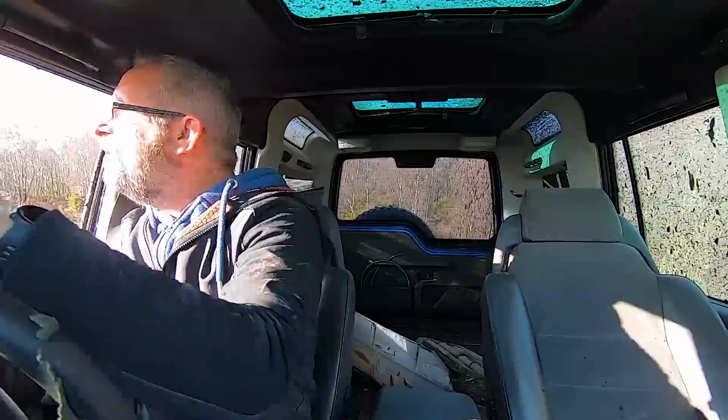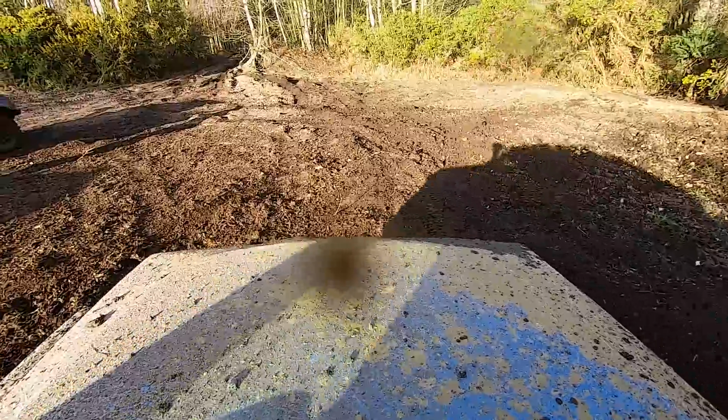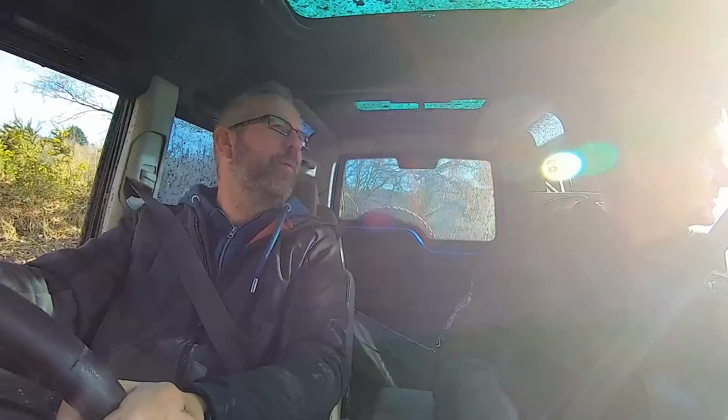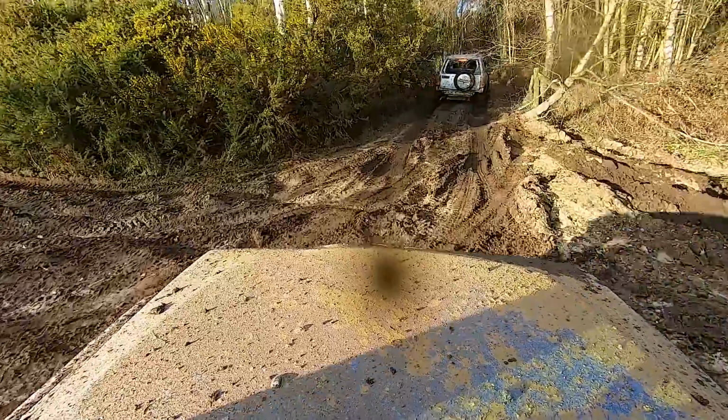No, never, ever. Oh yes, where's the other little Vitara? That's how he needs a push. He needs a push. Could you not manage it? No, I tried to, but... Looks like we're pushing two. Yeah.